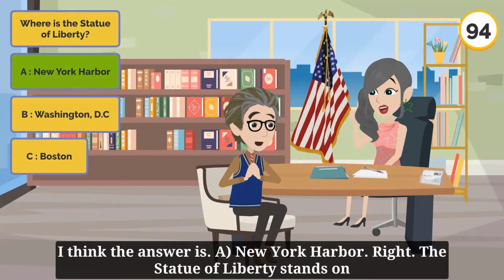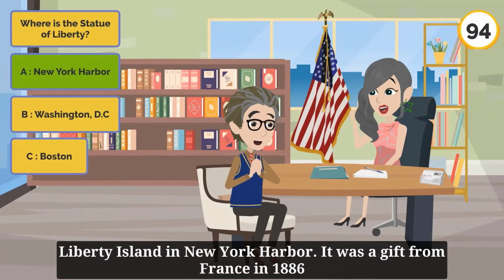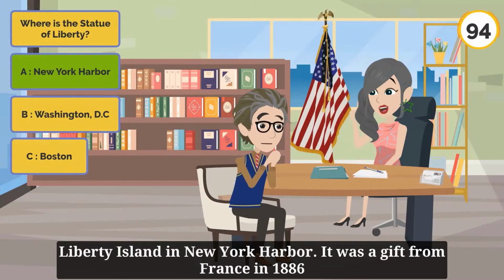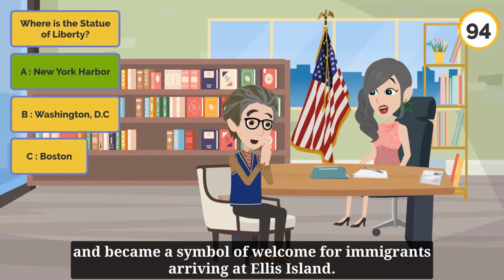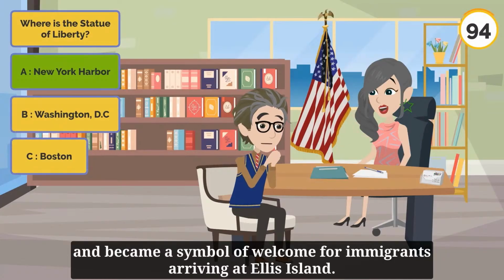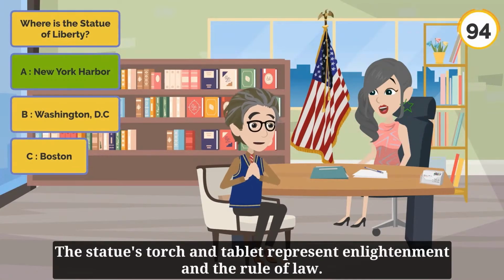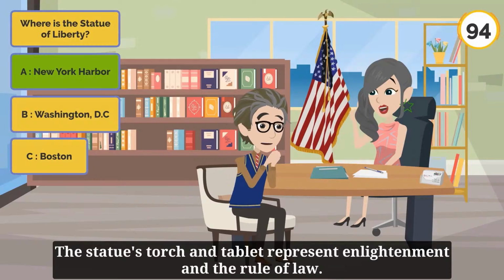Right. The Statue of Liberty stands on Liberty Island in New York Harbor. It was a gift from France in 1886 and became a symbol of welcome for immigrants arriving at Ellis Island. The statue's torch and tablet represent enlightenment and the rule of law.